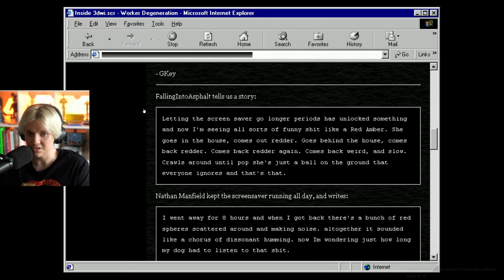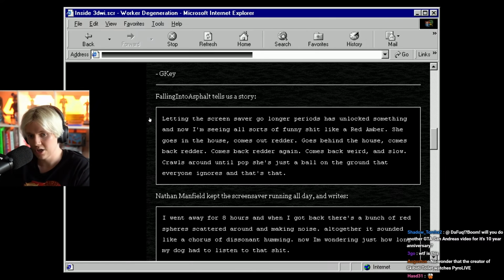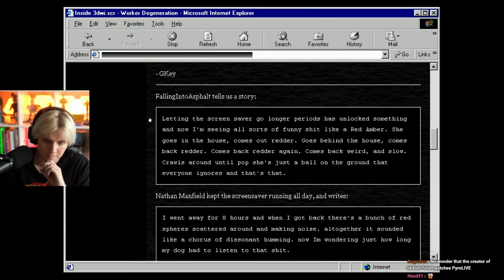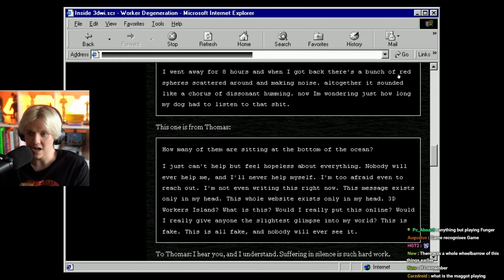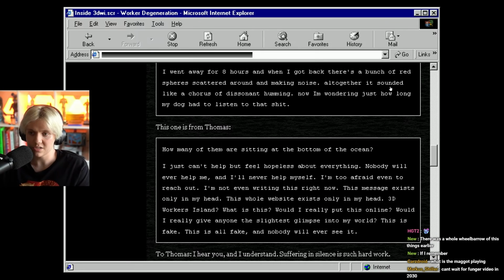Falling into asphalt tells us a story. Letting the screensaver go longer periods has unlocked something, and all I'm seeing are all sorts of funny shit, like a red Amber. She goes in the house, comes out redder, goes behind the house, comes back redder, comes back redder again, comes back weird and slow, crawls around until pop, she's just a red ball on the ground that everyone ignores, and that's that. Nathan Manfield kept the screensaver running all day. I went away for 8 hours, and when I got back, there was a bunch of red spheres scattered around making noises. Altogether, it sounded like a chorus of dissonant humming. Now I'm wondering just how long my dog had to listen to that shit.